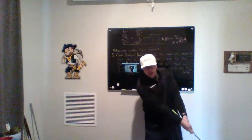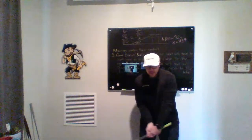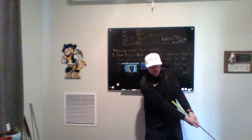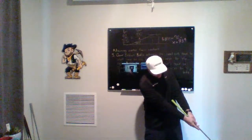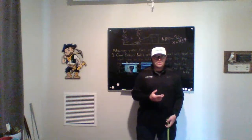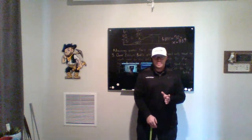So out at contact, if we're seeing where this club is splitting my forearms, I'm coming in, here's contact, and then I'm coming through, we're seeing where this club is splitting my forearms. I've choked up on this club so you can see the grip and where that is splitting my forearms. It's right there. It's about 45 degrees out in front. The reason why we say 45 degrees, it's not the exact, but the average tour player, I believe, is about 41 degrees, something like that.